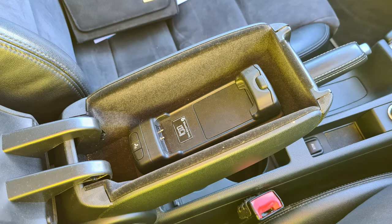So the next code is 9ZU, which stands for telephone preparation. There's two options you can get for the mobile phone preparation. This is option two, and I've got the phone holder in the armrest here. It was for like a Sony Ericsson phone by the look of it inside the brochure, which are long gone now. But the good thing about it is it's still got the Bluetooth enabled, so I can use my phone, not for playing music or anything like that, but I can use it happily for making phone calls and stuff.